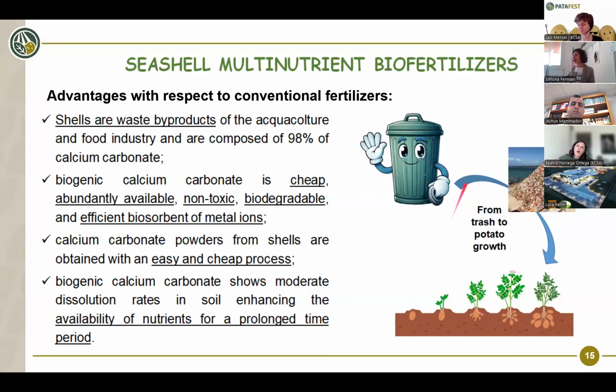So we can say that from a fresh product, which are shells from aquaculture, we can obtain potato growth. Okay, thank you for your attention. I leave the floor to Jae-yoon.